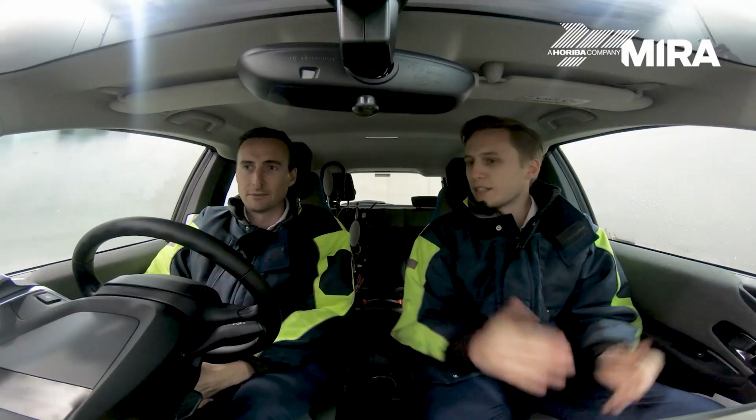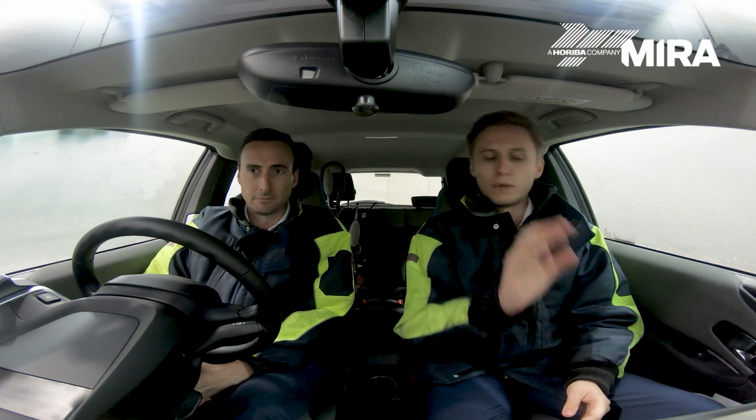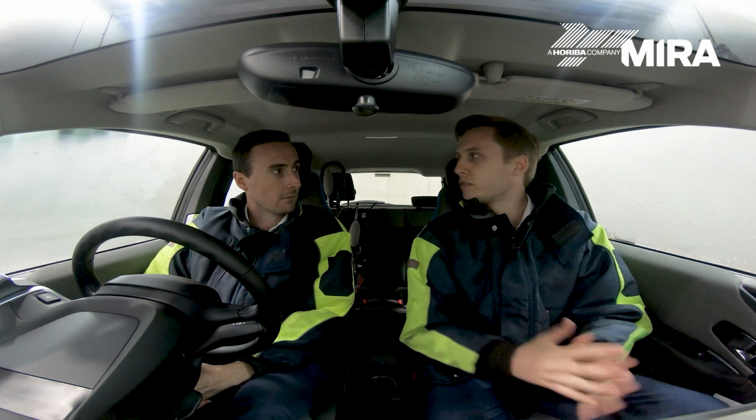You can't always guarantee it's going to rain or snow. Exactly. Or the temperature, so it can fluctuate. So in here we have very precise conditions. They're very repeatable every time.